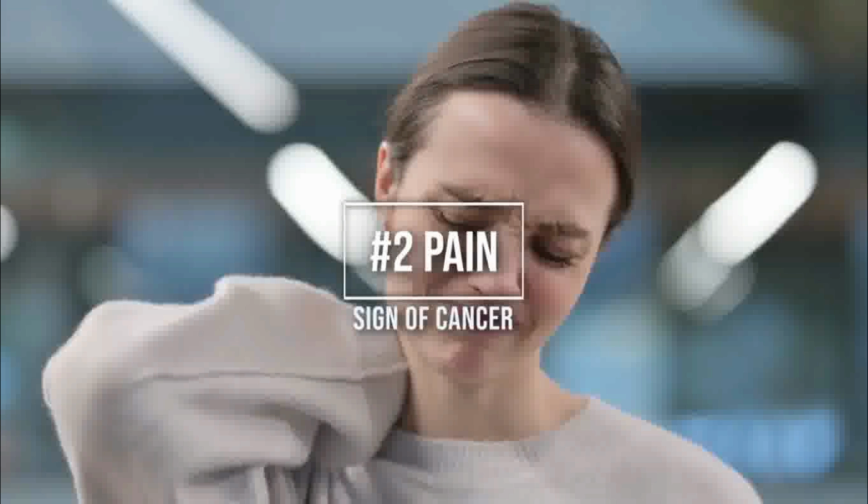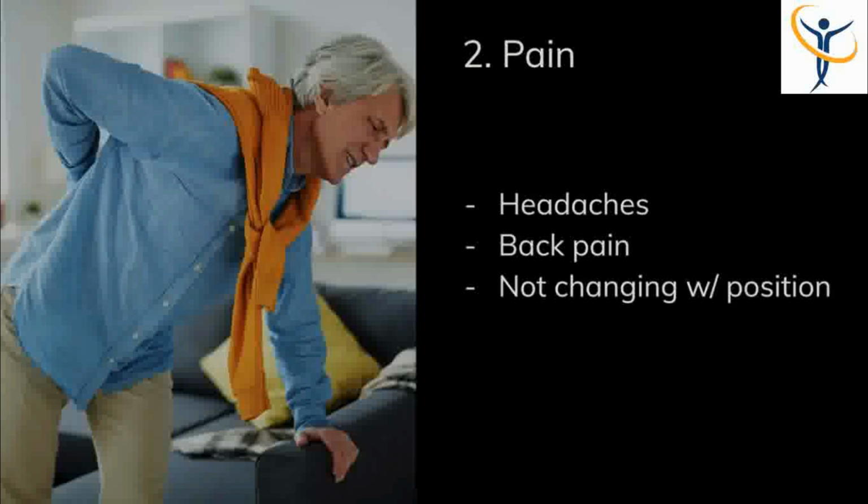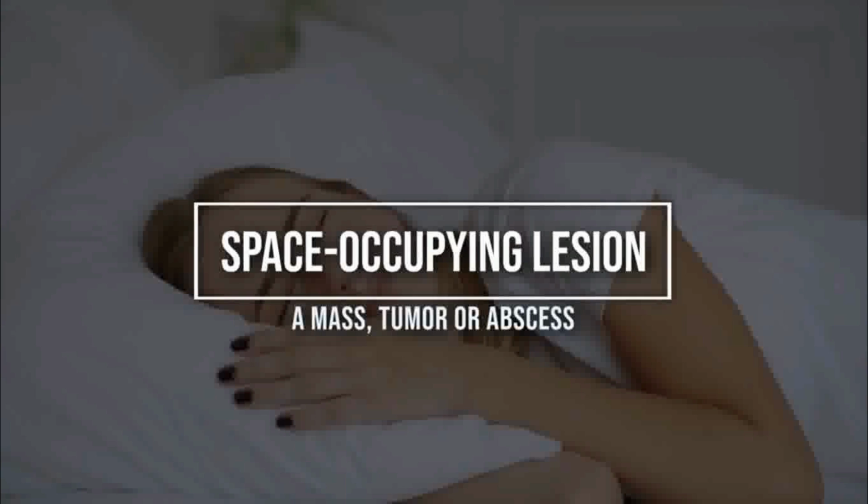Another thing that could be a sign is pain. It's things like headaches and back pain, and especially if it's chronic, if it goes on for a long time, and if it's not changing with body positions. If you have a back pain, for example, very often you can find at least some position where you sit or lay down or you lean or you do something where you reduce or relieve the pain. But if it's what's called a space-occupying lesion, where it's a growth that's putting pressure on something, you may not be able to find any position that gives relief, and that would be a bad thing.